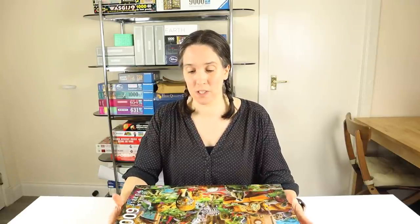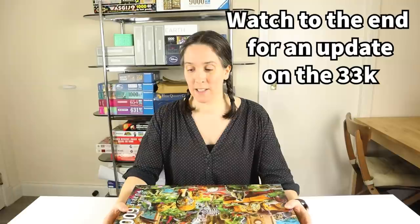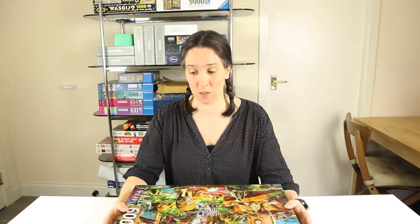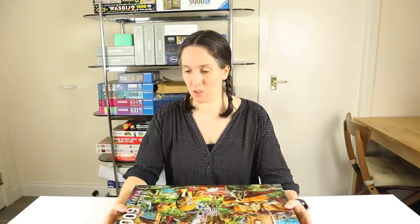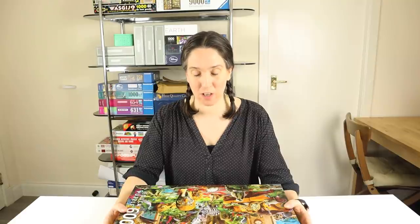Now, my dream puzzle is actually an Educa puzzle. I have been wanting to get hold of the 33,600 piece wildlife puzzle by Educa for quite a long time. And it's available for me to get. I can get it on the UK Amazon, but the price is fluctuating wildly. Every time I look at it, the price changes. And I've just been waiting till I've saved a bit and trying to get it when it's a fairly reasonable price. And I'm hopeful that I will get it soon. But I consider this puzzle to be my build up to that one, if you like. This will be my tester.